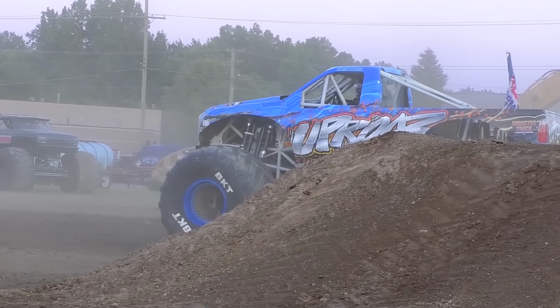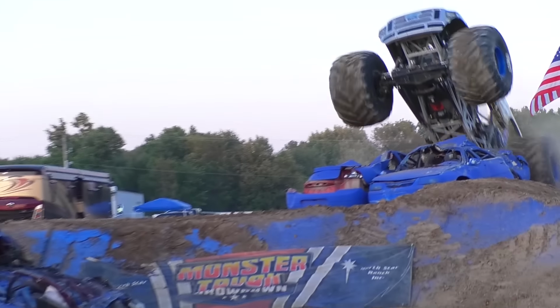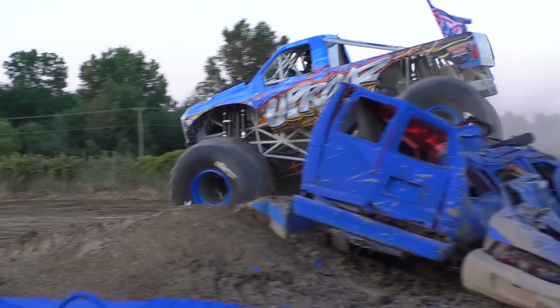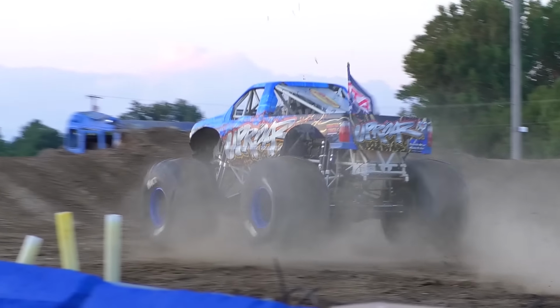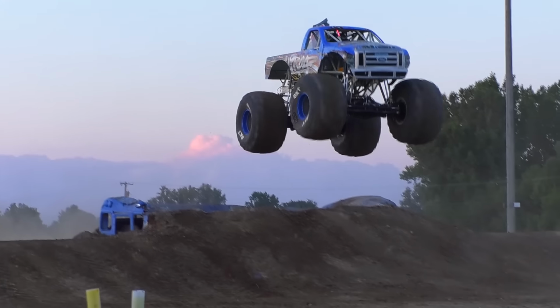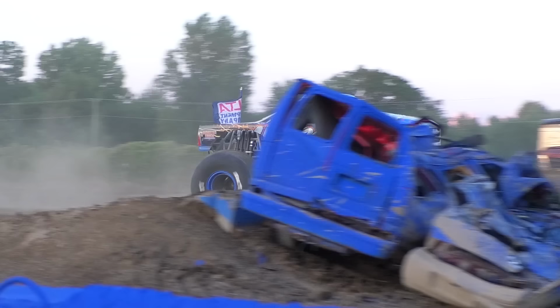Cyclone time in Fowlerville. John Zimmer Sr. in Uproar, going after the 26 of Joe Foley. Again, came roaring out of the pits, right up and over the tabletop where those cars are sitting. And again, you have to dare to be different on a night like this when everybody has hit just about everything out here. The only thing that he left on the table really was that backflip.